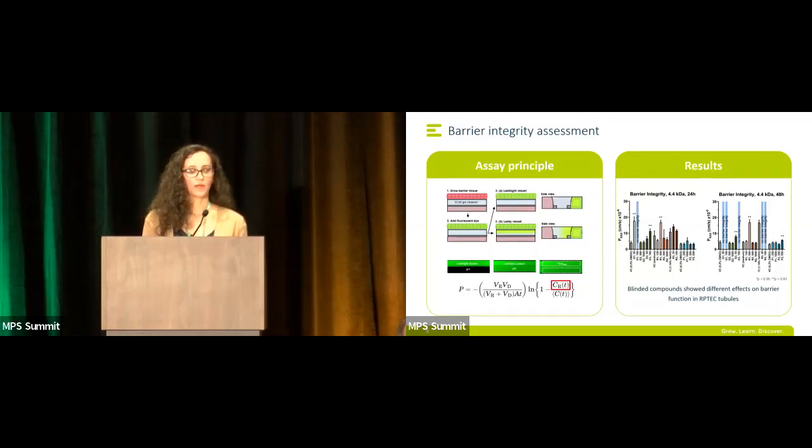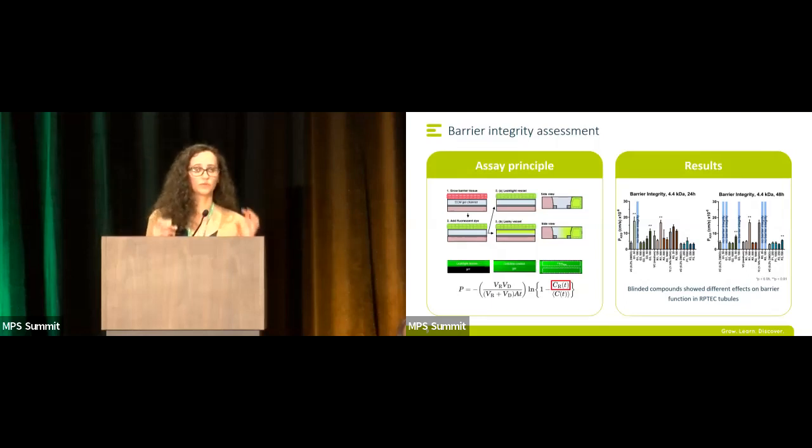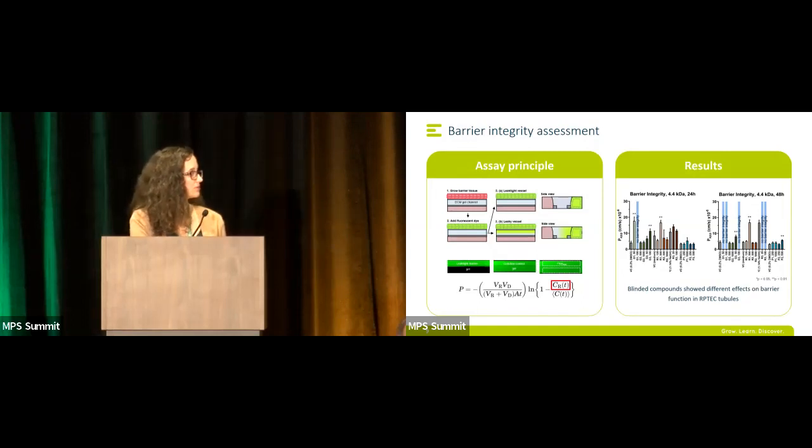And we can do this by using a fluorescent dye, like a FITC-dextran dye, and we add that to the perfusion channel. And if our tubes are intact and leak tight, then you'd expect that fluorescent dye to stay within the perfusion channel. And you can see over here, we have a nice example of a leak-tight tubule, so that fluorescent dye is staying in the top perfusion channel. However, if we've applied a toxicant that's disrupting the cells, disrupting the tight junctions, then you're going to see leaking of the fluorescent dye into the gel channel. And that's what we see in our next fluorescent image.